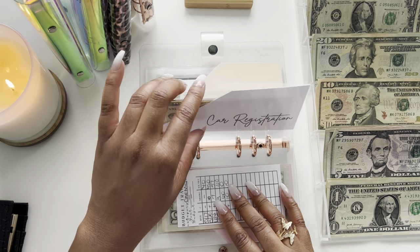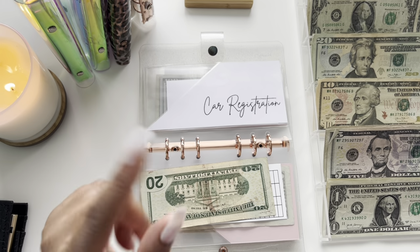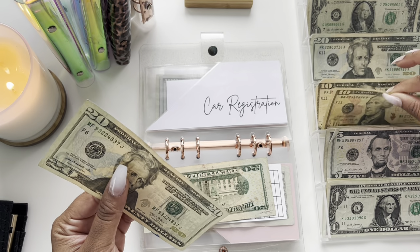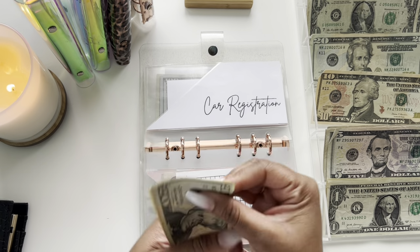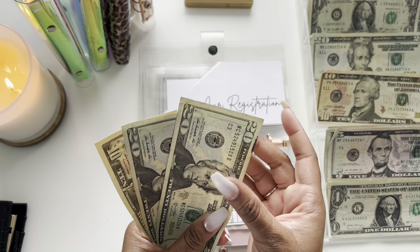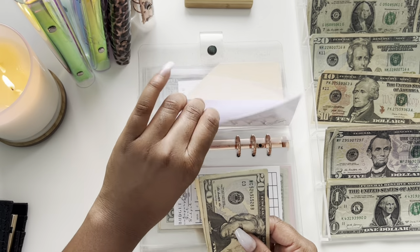The car registration is what we're working on now. So I am going to be putting $30 into this just to help out. But he said he's gonna take care of my car registration. So that is sweet. So we now have $20, $40, and $50 for car registration.